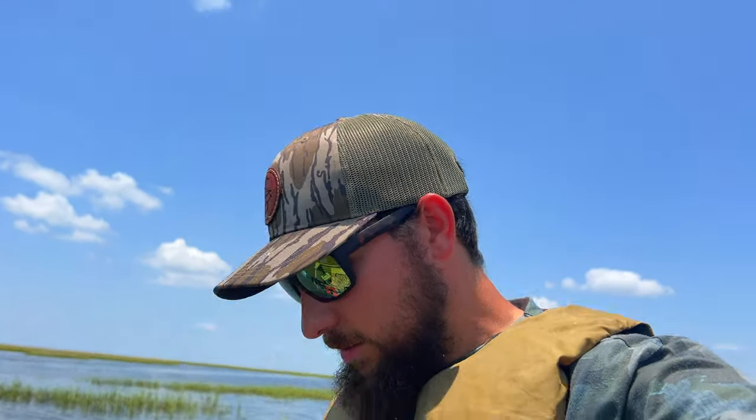Alright, boys and girls. Trout bite didn't really take off like I thought it would. I tried to follow the bait and stay with him a little bit and let the boat drift to see if I could get back on him again. But I caught a few. A lot of them were small. But yeah, I caught a lot of fish today.